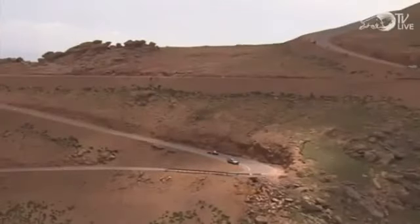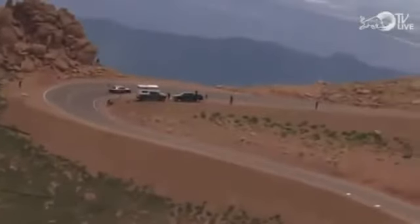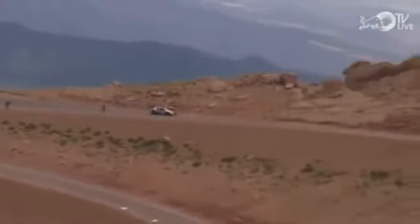We've not talked to Sebastian about this in particular, but as Romain Dumas now heads up to the start line here, Sebastian now heading up into the area where they had the big off with the Mitsubishi guys last year.